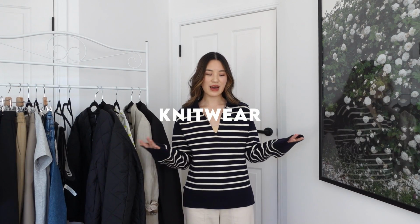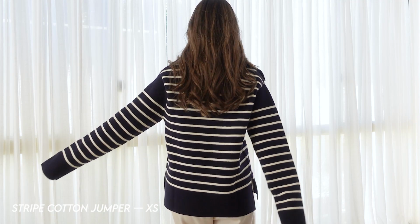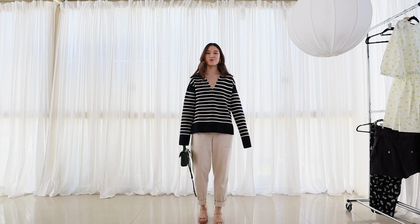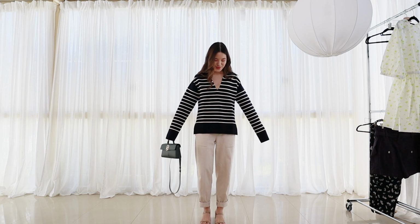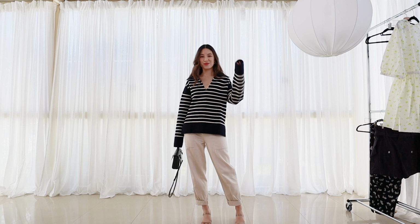Second to last item, I have a striped knit. The striped knit has a collar design and then quite a low V design as well. This material is 100% cotton and it feels very, very structured. The reason is that it's been so tightly knit that it now has a structure to the piece. This is not really a super cozy knit. This is quite a structured, firm kind of piece.